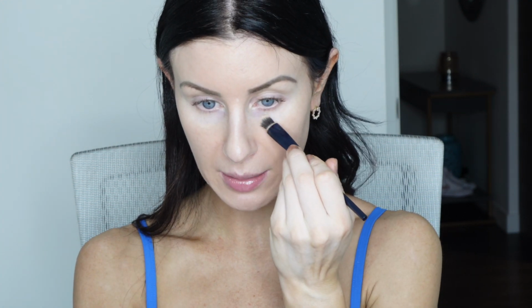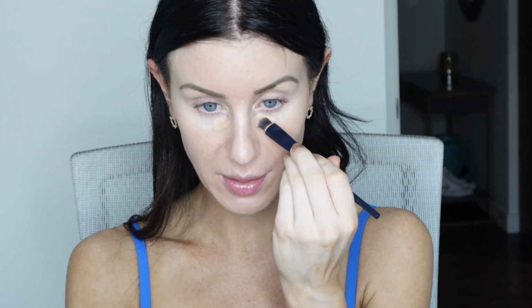So I'm just going to take this Clé de Peau concealer brush, and I'm going to apply a little bit of this concealer under the eyes. So just a little bit where I'm darkest. I chose the shade B40, or it's the shade 40. 30 would be a better one for me. I don't know why I chose 40, but apparently I was just feeling tan that day. But 30 would be a better match for me, and I'm going to pick that up once I go through this one.